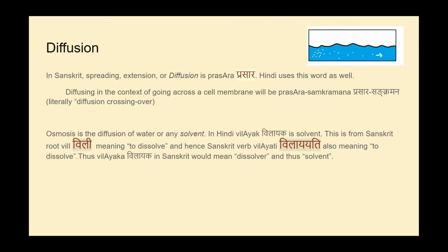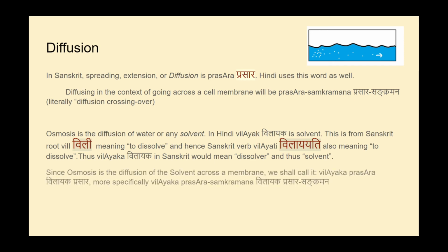Osmosis is the diffusion of water or any solvent. In Hindi, vilayaka is solvent. This is from Sanskrit vili, meaning to dissolve, and hence Sanskrit verb vilayati, also meaning to dissolve. Thus vilayaka in Sanskrit would mean dissolver and thus solvent. Since osmosis is the diffusion of solvent across a membrane, we should call it vilaya prasara, or specifically vilaya prasara samkramana, as it's diffusing across a membrane.